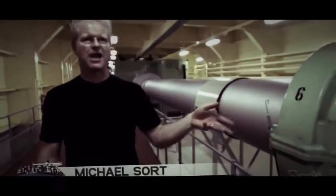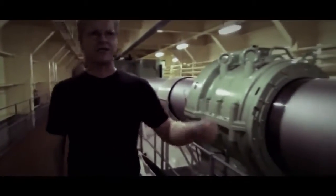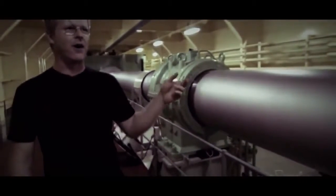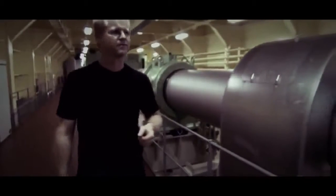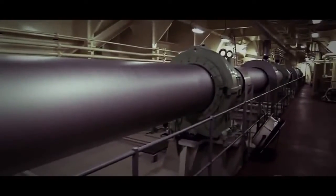We're right now in the shaft tunnel of the Emma Maersk. We are walking next to the shaft. As you can see, the shaft is rotating. It's rotating at 84 RPMs, the same speed as the propeller is in the water. From the coupling at the main engine all the way to the stern, the propeller shaft is 120 meters long. And at the end of the tunnel is Emma's massive propeller.